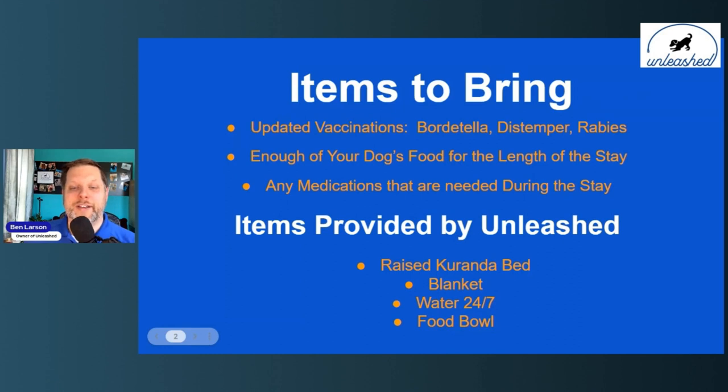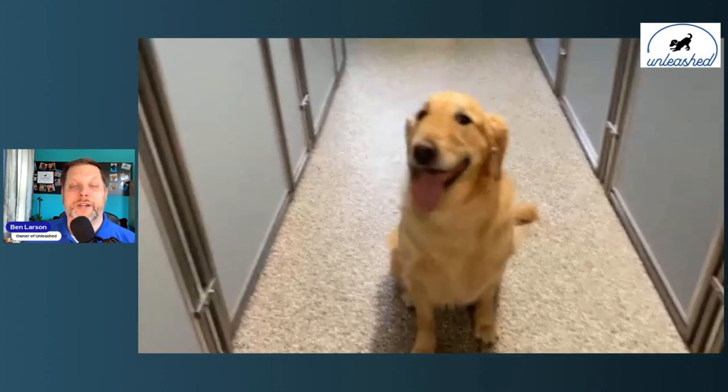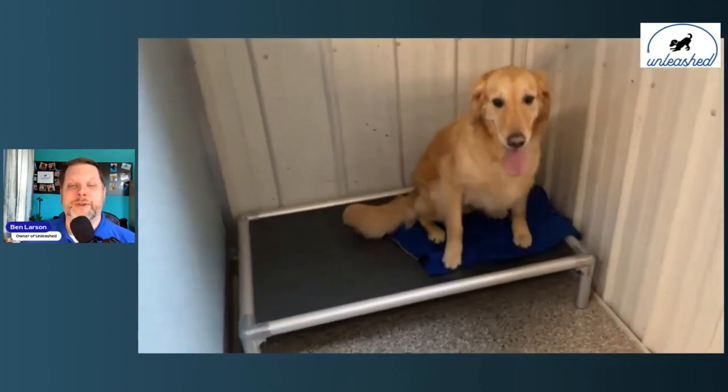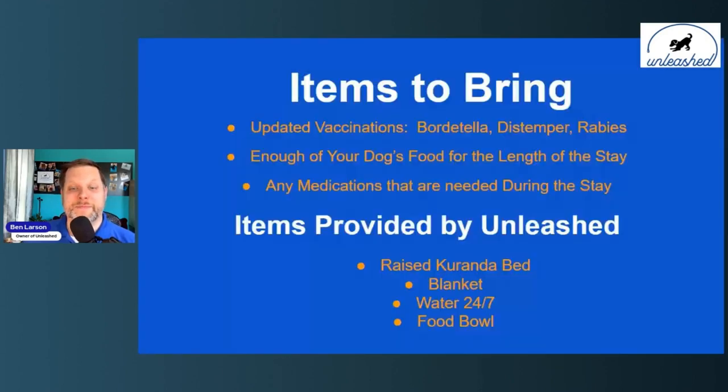We also provide a Coranda bed, so we don't want you to bring your own bed. You can talk to us if you really want to do it, and we can make some exceptions, but by and large, we want to provide our own beds, which I'll show you here. Toby is going to demonstrate a nice raised bed to get off the floor, to relax, to sleep at night. So that's provided with every kennel here at Unleashed.